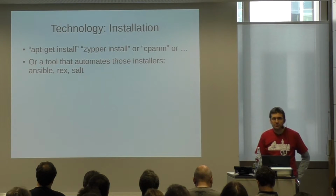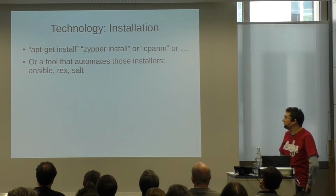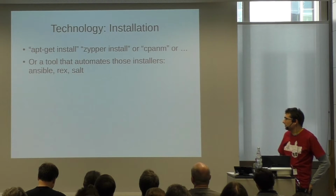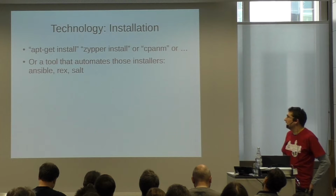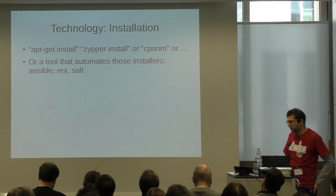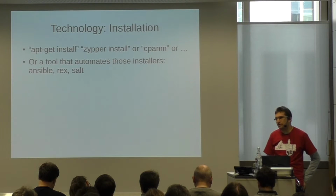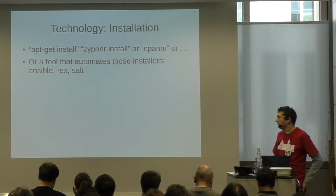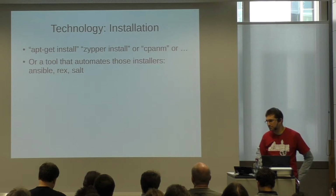Deployment also means installing the packages somewhere. So again, that depends on the choice of package format. For Debian, you might just want to use apt-get install, or for RPM, it's zypper or yum install, and then the package name. Or for Perl, it's cpanm, and so on. But it turns out that this is all kind of busy work, and there are already tools that automate that for you. So if you use a configuration management system, they typically have plugins for installing Debian or RPM packages, or even Perl or Python packages, and so on.